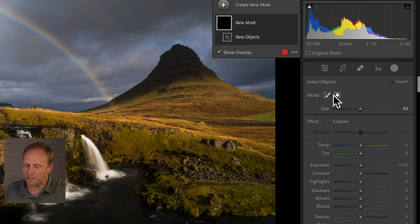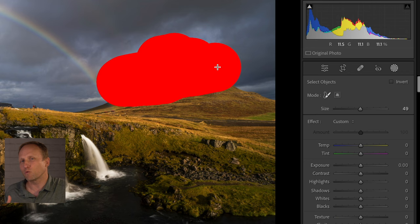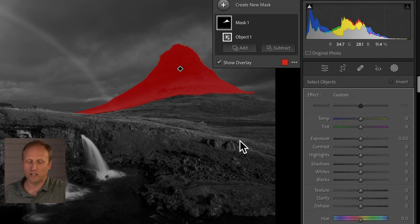The paintbrush mode allows you to brush on what you want it to select. I want to work on the top of that mountain, kind of independently of the rest of the image, to try to just soften that shadow a little bit. So I've painted up there, very sloppily, I might add, and now I'm going to let go, and it's going to look at where I painted, find the boundaries, and geez, in this case, just a really, really nice job. Maybe actually it did a little bit too much.